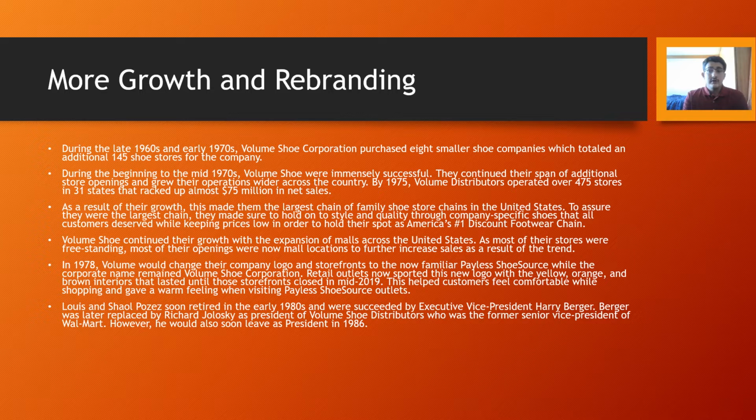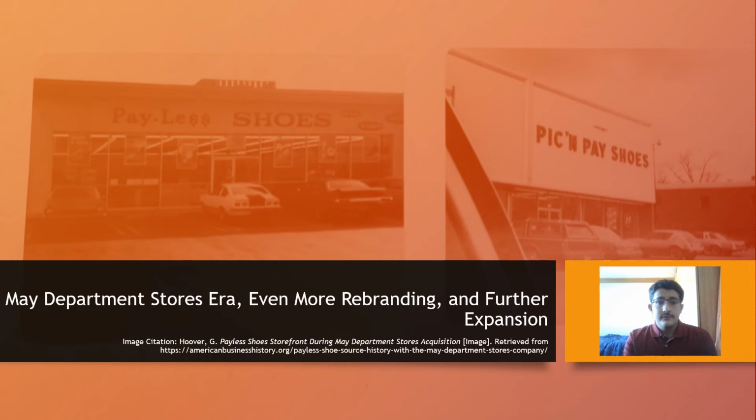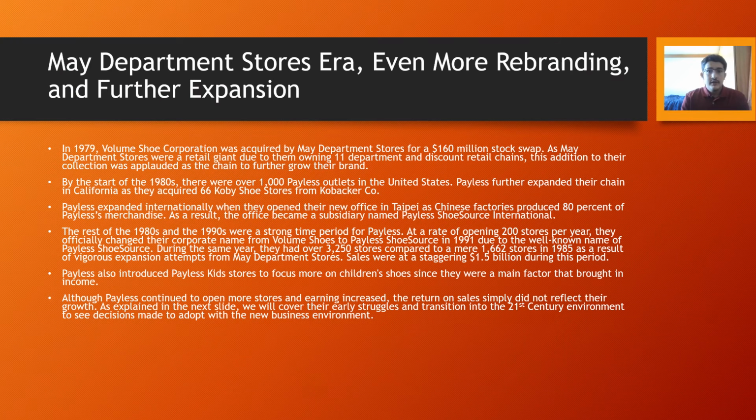And now we're going to go into a more in-depth growth with May department stores. And I'll give a little backstory after I read the slide. So we're going to go over May department stores era, even more rebranding and further expansion. So just to give you a little insight, May department stores was basically Macy's.